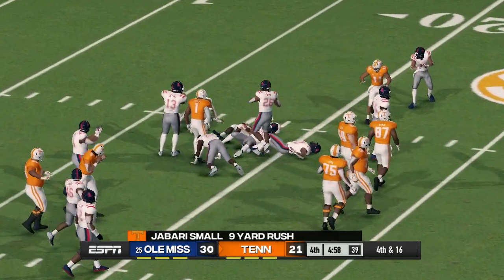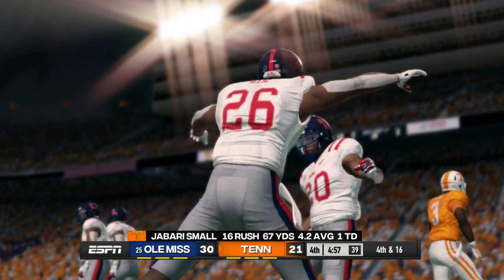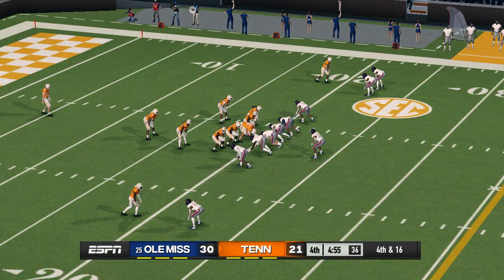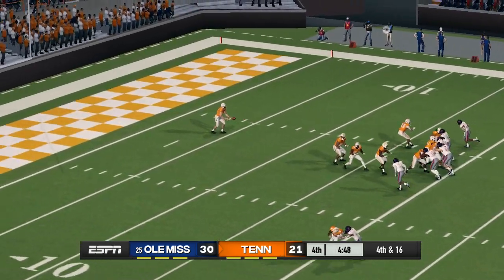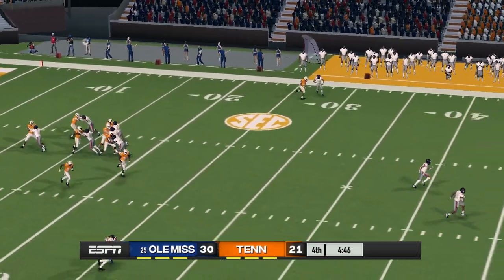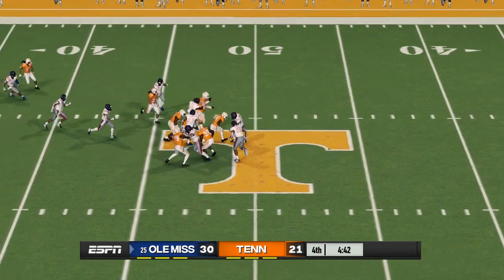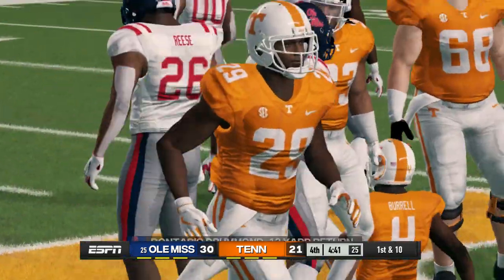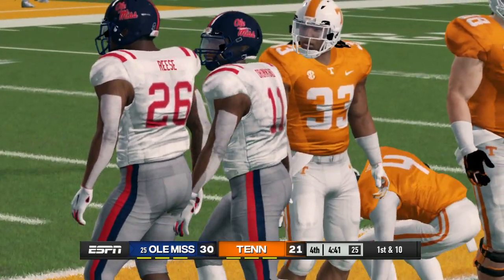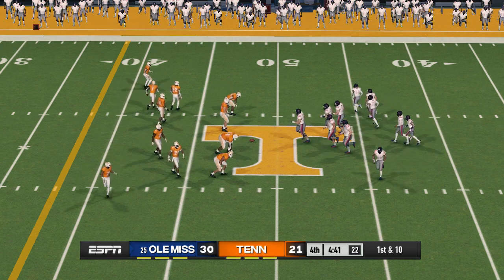Makes it out to about the 19. Brooks to punt. He's tackled at the 48. Nice yardage on the run back. And here comes the offense again. They'll try to make it 2 touchdowns and 2 possessions.